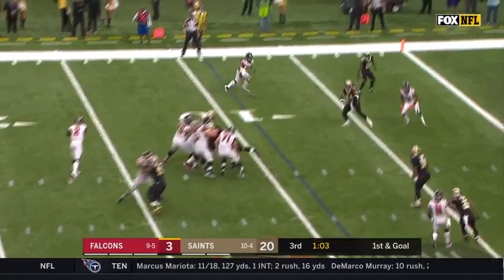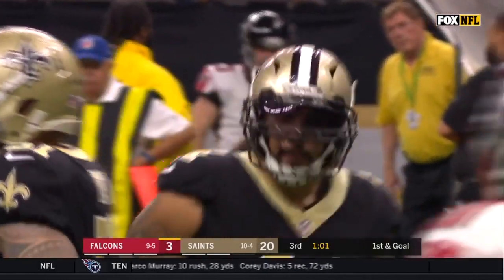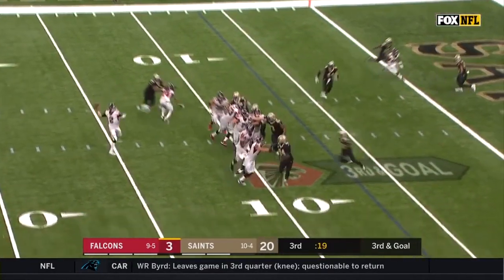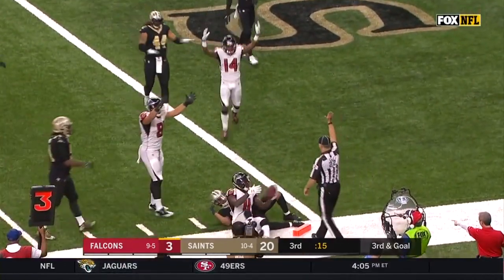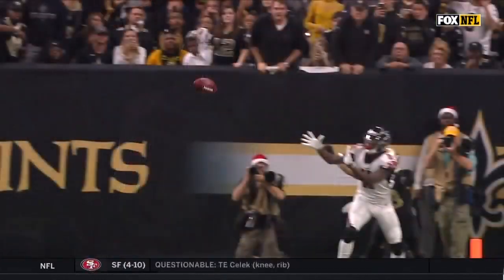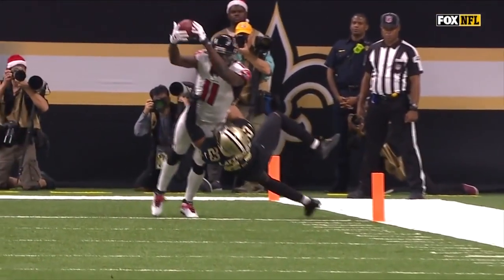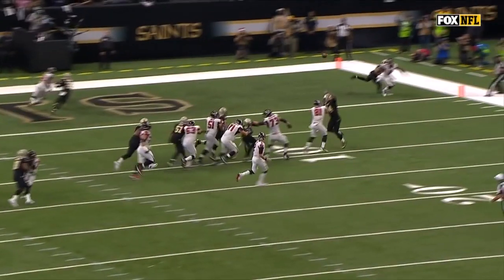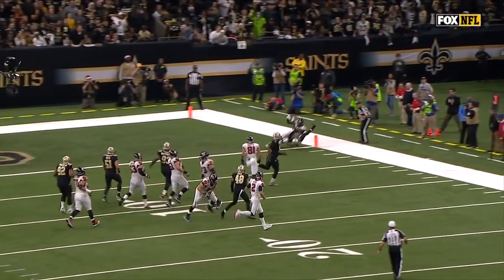Ryan looking over the middle, knocked down. Hau'oli Kikaha. Ryan rolling right, firing right, and it's caught. Waiting for the signal. No touchdown signal. Let's see where he caught it. His feet are in the end zone, but the ball is not, I don't believe, breaking the plane when he catches the football. And Lattimore does a nice job tackling him to keep him from falling backwards into the end zone.